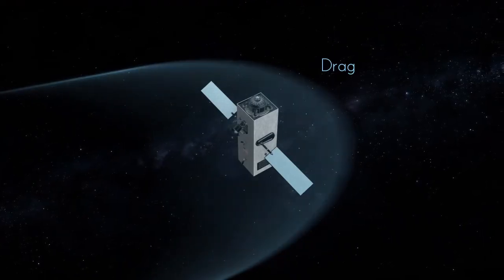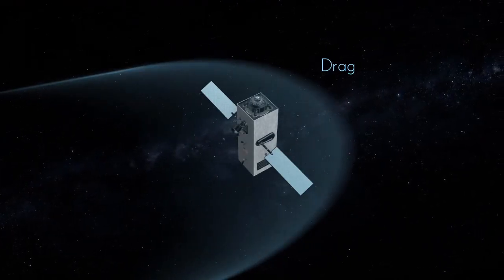Drag is caused by the density of all the constituents in the LEO atmosphere. From 100 kilometers to 650 kilometers, atomic oxygen is the primary constituent in this range. The drag experienced by the spacecraft is much lower than that experienced by a plane or a car at or near the surface of the Earth. But it has a significant effect on the spacecraft and its orbit.